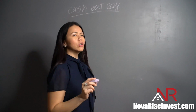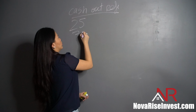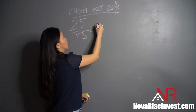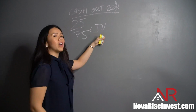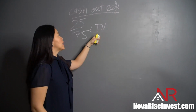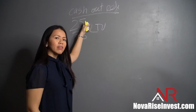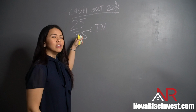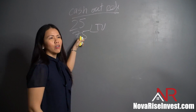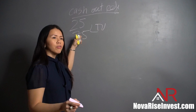Most lenders typically have a 25 to 75 LTV, loan to value. Basically what that means is that you get to keep 25% equity in your property, and the bank is willing to finance up to 75% of the total market value on that day for a loan.